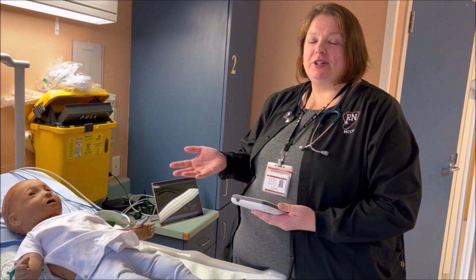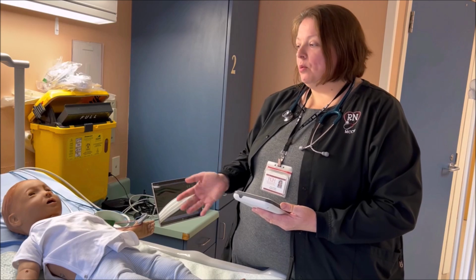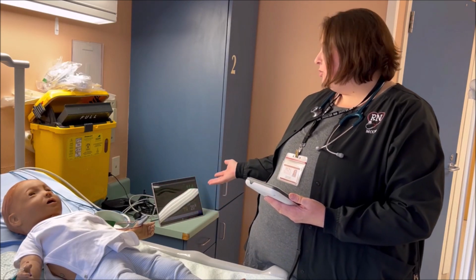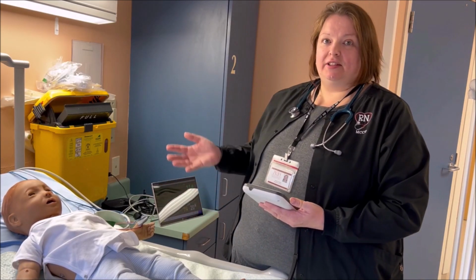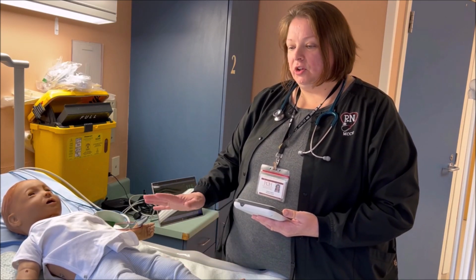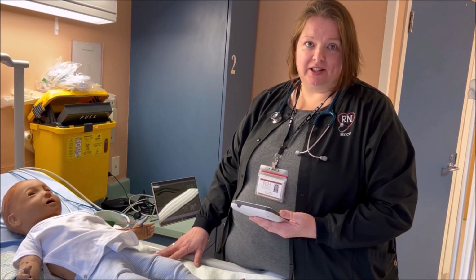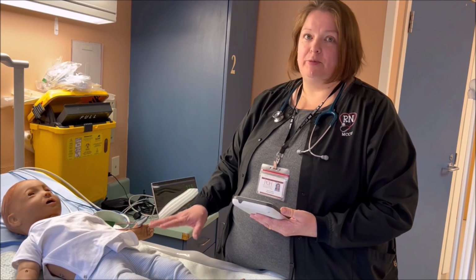So in a moment, we're going to simulate one of those types of scenarios where a baby with pretty normal vital signs, all of a sudden things get worse, and the learners would have to try to figure out what's happening and very quickly intervene in order to care for the baby safely and effectively.